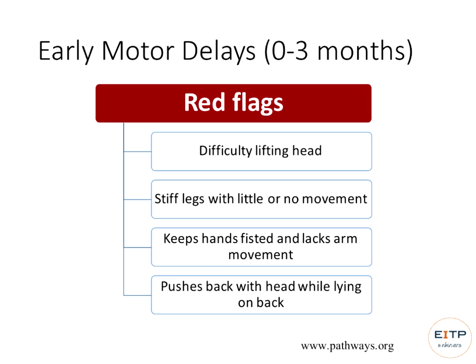In the 0 to 3 month range, red flags include any baby that's having difficulty lifting their head. When we see young babies, they should be having spontaneous, small, fidgety movements of all joints. So we should be concerned about kids who have stiff legs with little movements, who keep their hands fisted, especially towards the older end of this range, and babies that push their head back while lying on their back.